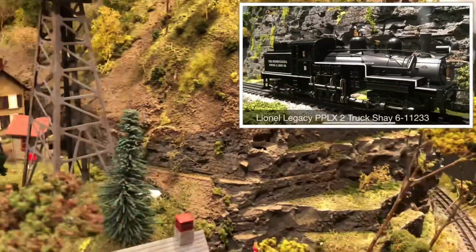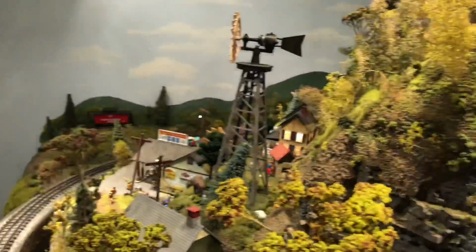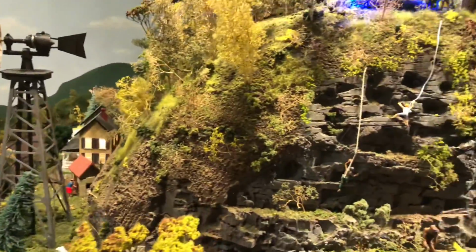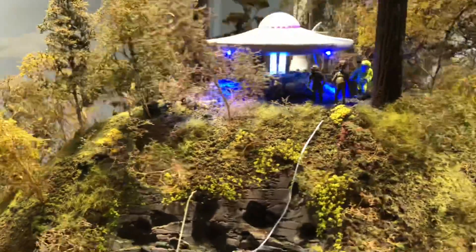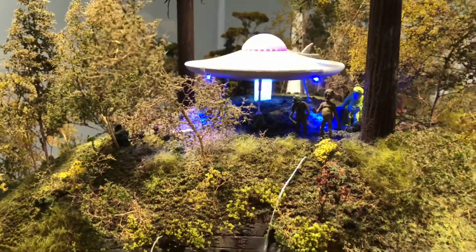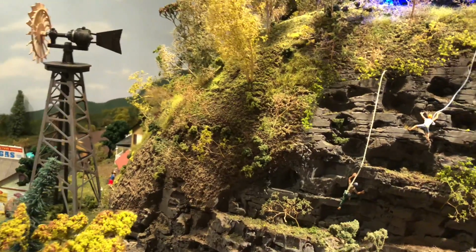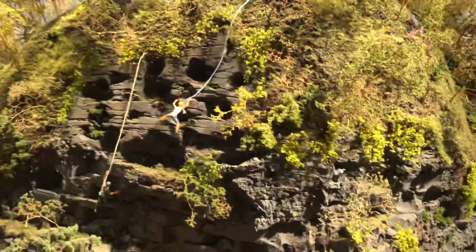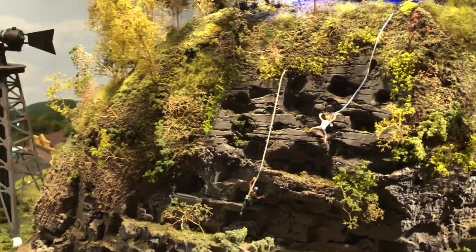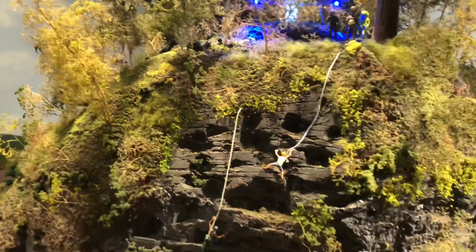Lionel Legacy Shay. And I really wasn't expecting to sell the Shay, but I decided that, you know, I wasn't using that as much either anymore. So I figured, whatever, let it go. But that pretty much does it for the list. So I definitely didn't sell all of my trains. However, I'm still actively trying to sell a couple more engines, possibly maybe just one.